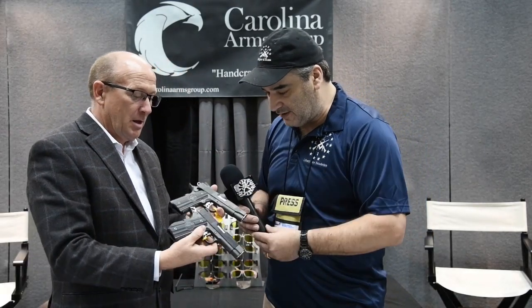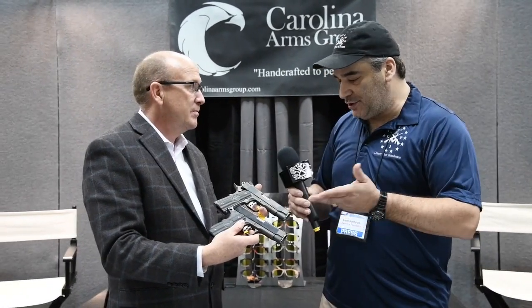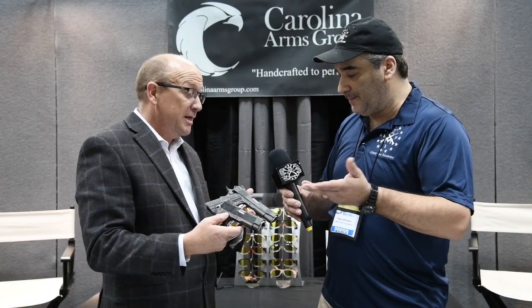the difference in the housing that's there. One's a bobtail, one's a non-bobtail. And whatever other options they would want to change up as far as their sights, or front trigger cocking serrations, we'll do that for them. I mean, if you dream it, we'll build it for you. Whatever options you want, we'll make sure that you're 100% satisfied with the gun.